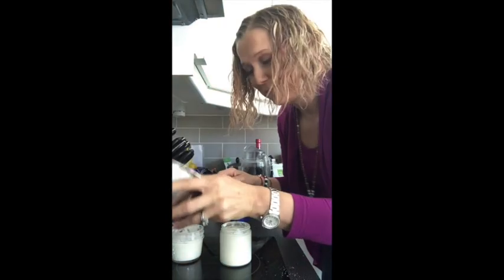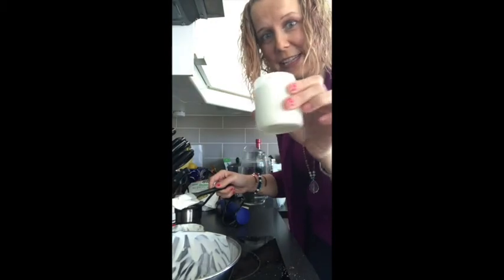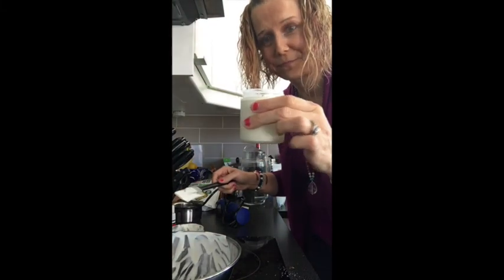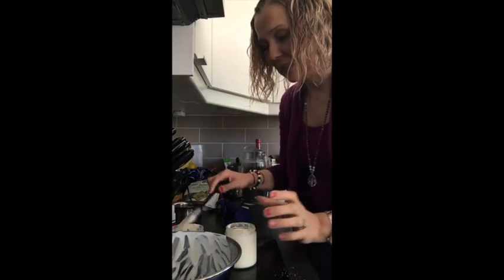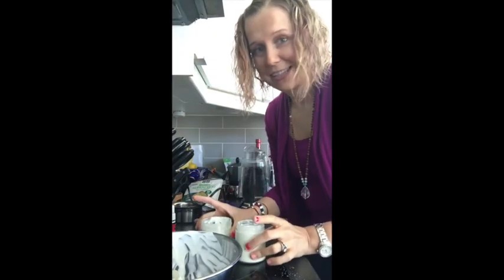And so that's it. I hope you guys enjoyed. Literally, this is what we keep ours in. And it made 2 containers. So there you have it. Super easy to make your own sunscreen. It works, and you can pronounce all the ingredients, and it's healthy for your body. Bye for now.